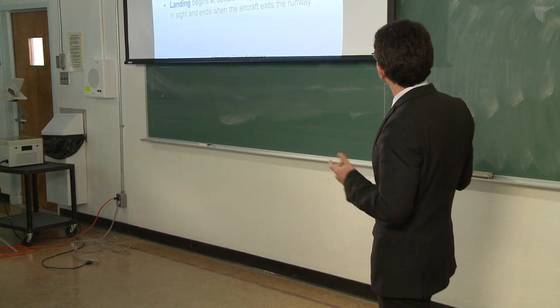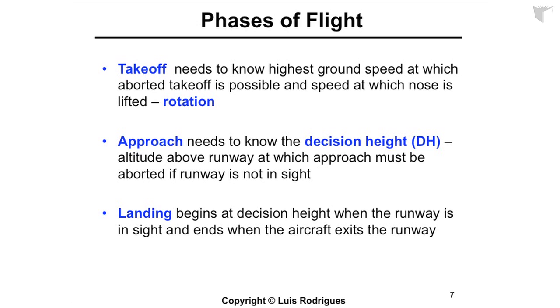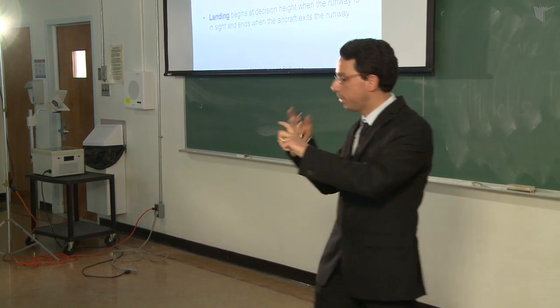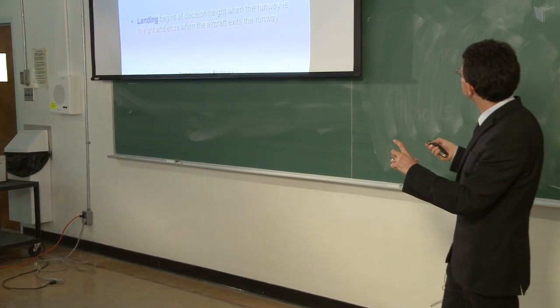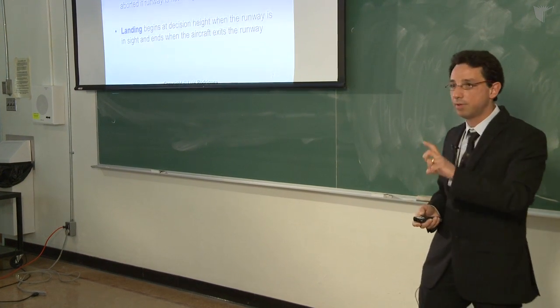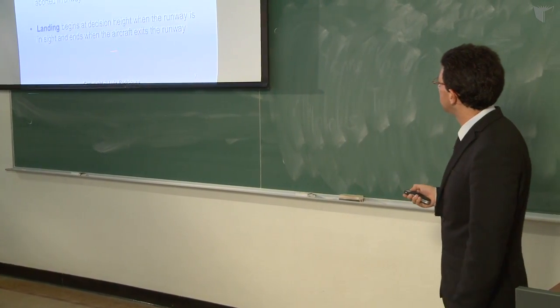And so when the nose is lifted up, it's called rotation of the aircraft. The approach needs to know what is called the decision height, which is the altitude above the runway at which approach must be aborted if the runway is not in sight. Okay? So there's a given altitude, and if you don't see the runway, it could be bad weather, but at some point you need to see the runway. And that point is the decision height.